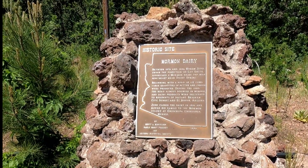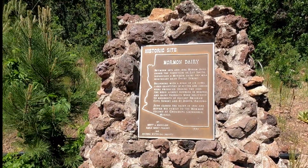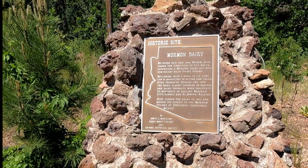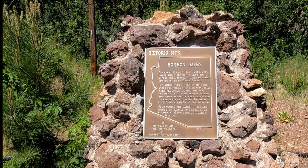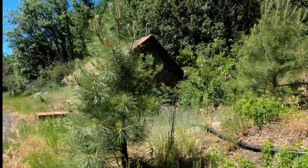Judd closed the dairy in 1886 and moved his family to the Mormon colony of Chihuahua, Mexico. Wow. He traded this beautiful forest for that sun-baked desert. All right, let's go take a look. There's a house.